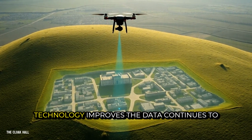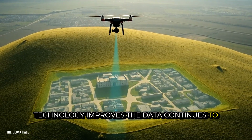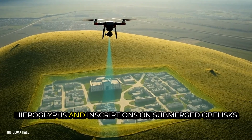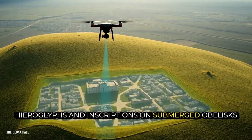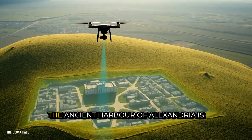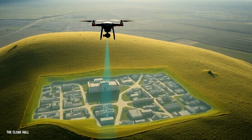And as the technology improves, the data continues to reveal finer details, including the carved hieroglyphs and inscriptions on submerged obelisks that are too deep for divers to read. The ancient harbor of Alexandria is not lost.